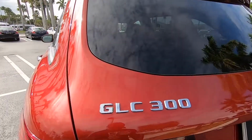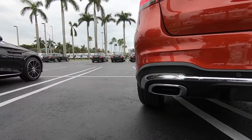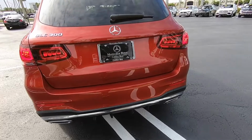There's your GLC300 badge, your three-pointed Mercedes emblem. There's a wiper to keep the rear glass clean. And looking down here, Mercedes does throw in dual tip exhaust with rear parking sensors. The rear diffuser does look a little bit aggressive, and Mercedes says you can tow 3,500 pounds.